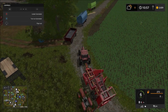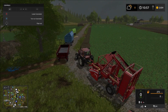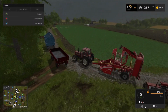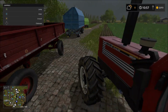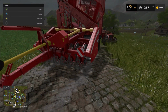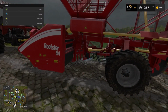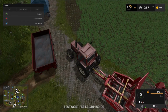Right, this is going to be a bit slower. This piece of machinery here, we don't need to unfold anything. We simply need to lower, turn on. Have a look in there. It's got kind of paddles that are going to pick them up and get them up onto the conveyor. Not quite sure what these little bits here do. Anyway.